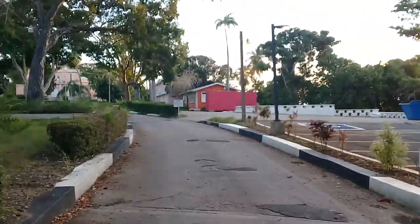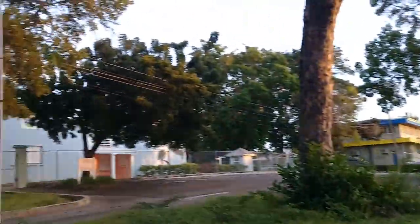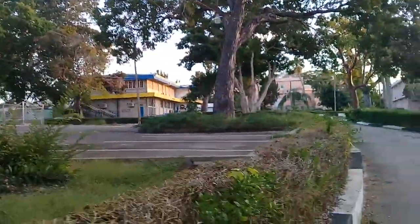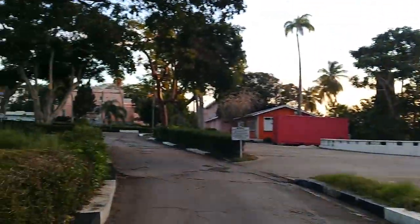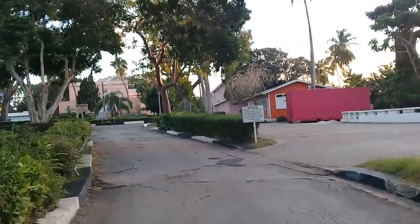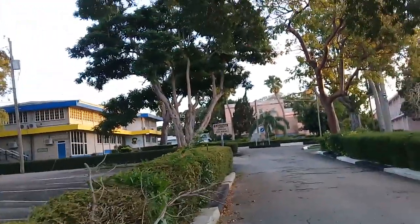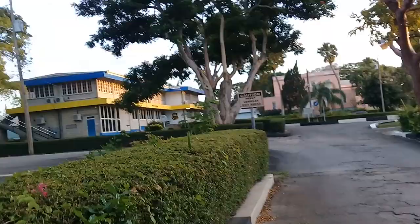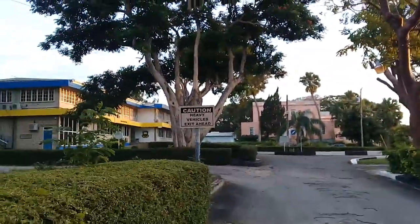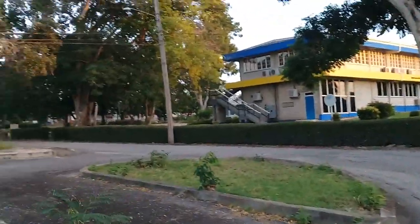So it's not the same as it used to be. This is the New Horizons Academy. And this is the Earlston Teachers Training College over here, the pink building. We have now entered the Earlston Teachers Training College. And this is the site of the old Earlston School.